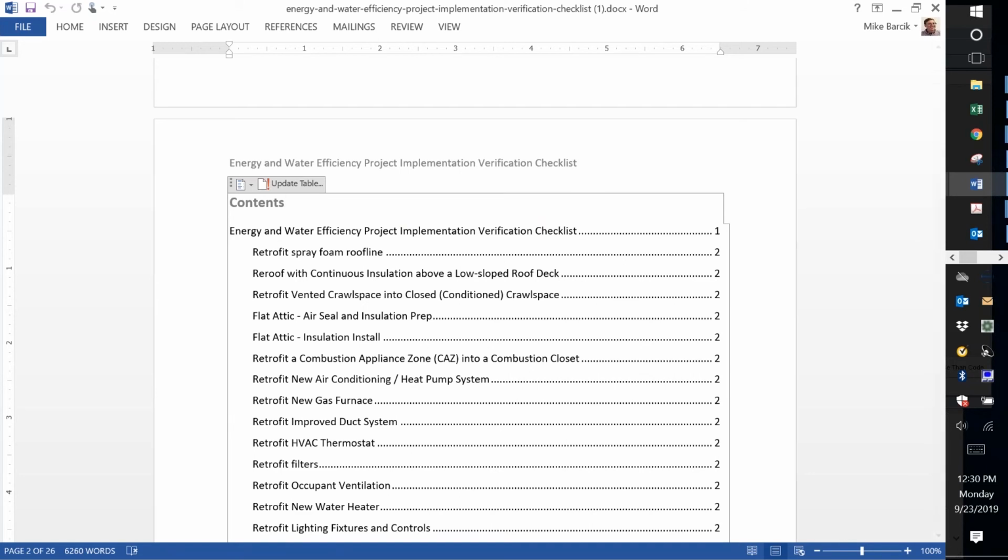And so, you know, everything from, I want to retrofit spray foam on my roof line. I used to have a vented attic. What do I need to pay attention to? What questions should I ask? What are details I should look for? How do I make sure that they've done the job correctly? And so on. Here's another one.